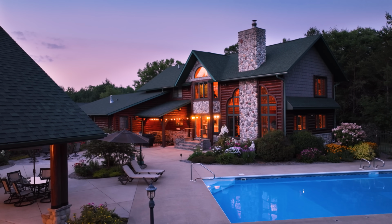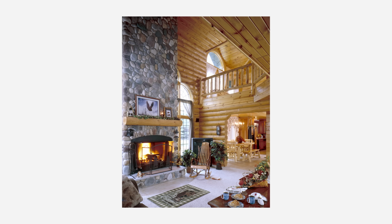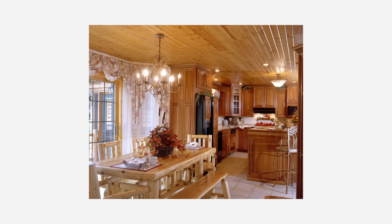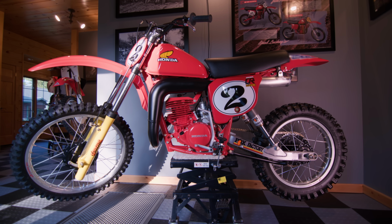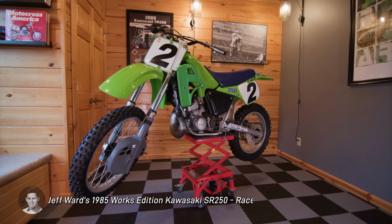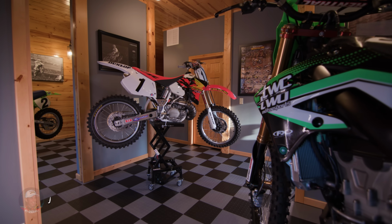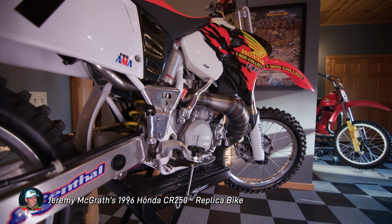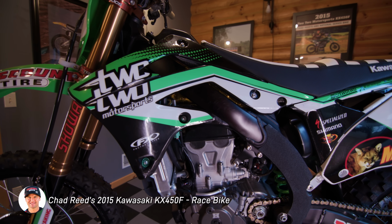We are inside the house right now, and this is where the story begins. About 20 years ago, the homeowners came to us for this custom design, and they wanted to make sure to incorporate a space for featuring their motorcycle collection. Now, you motorheads out there will appreciate what I've got behind me. We've got Jeff Ward's 85 Works Edition Kawasaki, Jeremy McGrath's 96 CR250, and Chad Reed's 2015 Kawasaki 450.